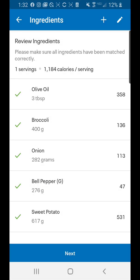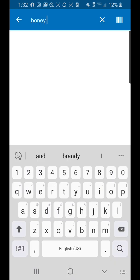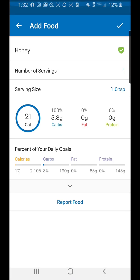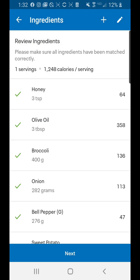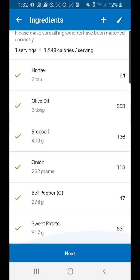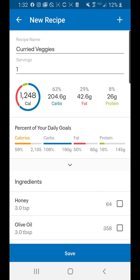My oven is beeping. And then I'm going to add the honey. I have a tablespoon of honey. This is 1 teaspoon, and there are 3 in each tablespoon. And that's all that I need for the recipe. There are spices left, but I'm not going to include those. So here's my recipe. If you ate all the veggies, this is what your macros would look like.